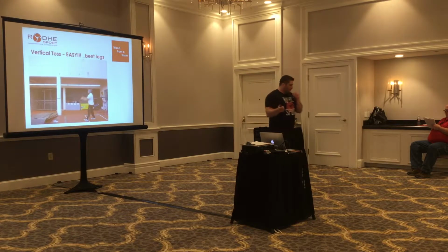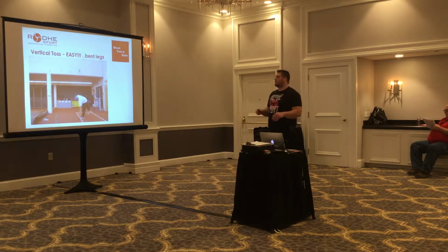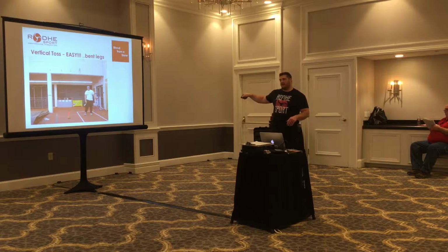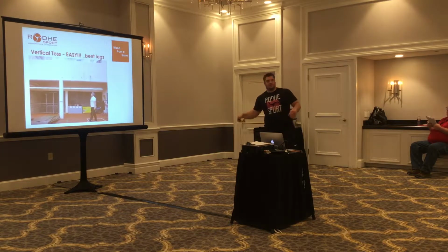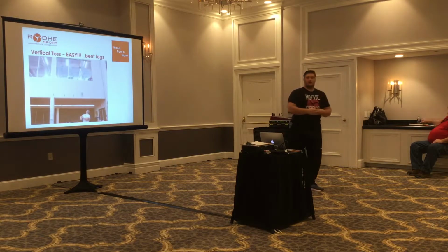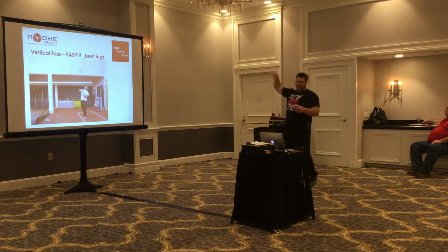Vertical toss, this is a good one, especially for your developing athletes, early in the season maybe. Easy. You see here, we're coming off of bent legs. The legs are not pushing up. The legs are just holding my body, and the torso is doing all the work. The arms are doing all the work. Easy. Again, we're not killing it just for repetitions, right?